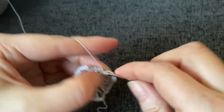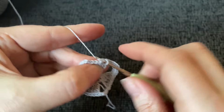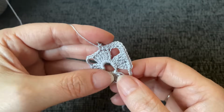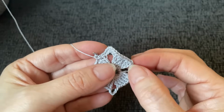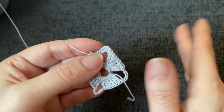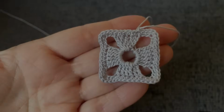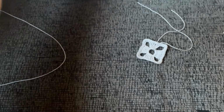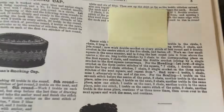So I'm going to work this all the way around. I will be right back. And then we have to cut our thread at that point. So I'm going to join with a slip stitch into my first single crochet and then cut, and I'll be right back. Okay, here it is. I went ahead and cut, and that is now complete. Let's see what we do next.